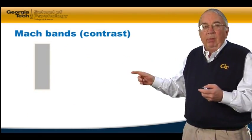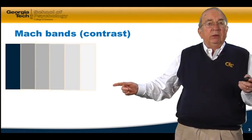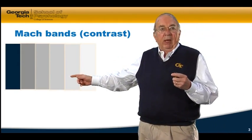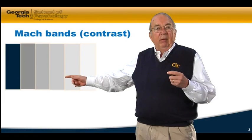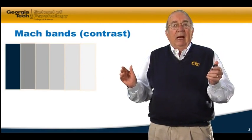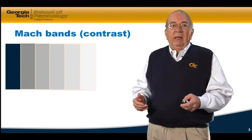If you look at this, it's simply a bar of gray, and it's even from the left side to the right side. But if I put it into contrast with other bars of gray, from very dark to very light, we see Mach bands. We don't see an even band from left to right, but on the left side of every band, it looks brighter, and on the right side of every band, it looks darker. In other words, the processing that takes place in the optic nerve and in the thalamus actually produces contrast effects so we can better see edges, better see lines, and that's what we want to talk about today.